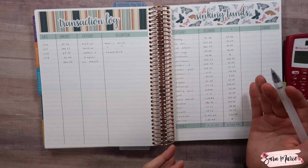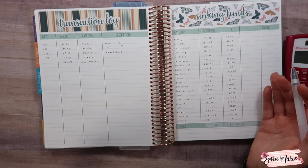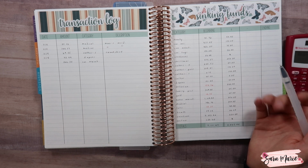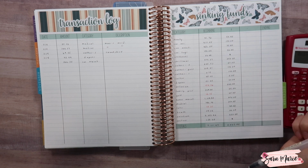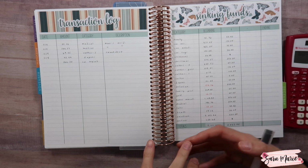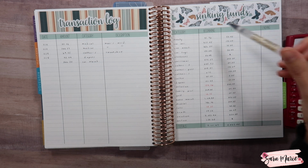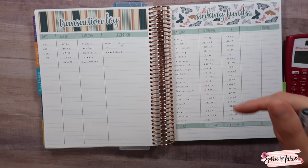In my mind, sinking funds aren't really savings. I think of the money as completely gone as soon as I budget it, because in reality, these are things that we're going to have to pay out at some point. So I am saving for them, but the money is going to go out. For me, savings is money that you keep for a longer period of time, whereas a lot of the stuff, within a year, it's gone.